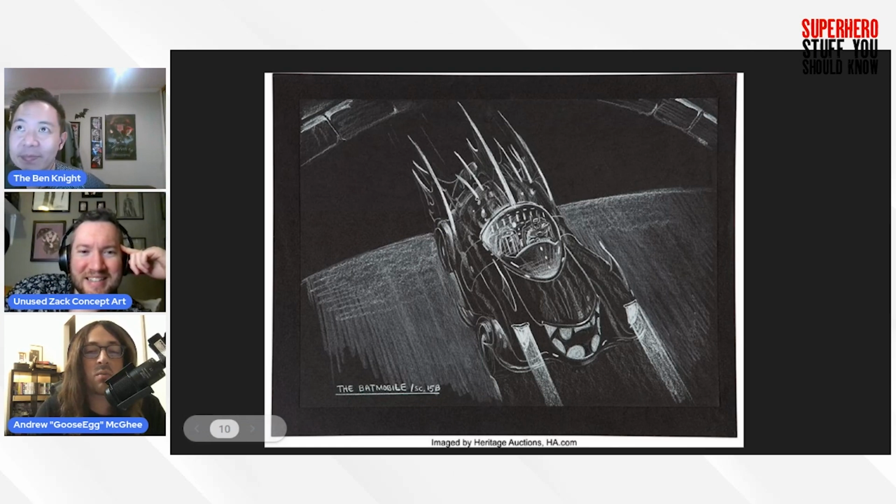This one's just slightly more bulbous? It's okay. I like the other one slightly more. It does not look quite as short. Yeah, a little stubby. But this is a C+.